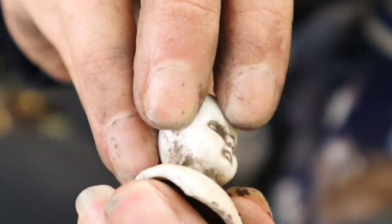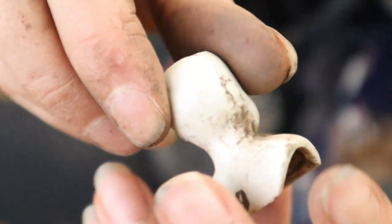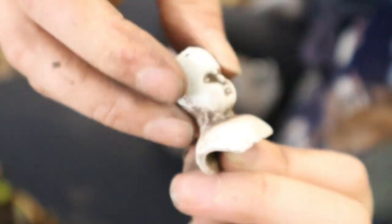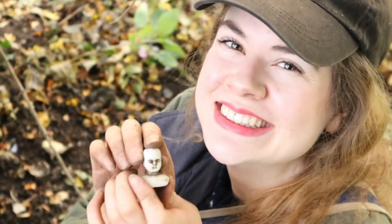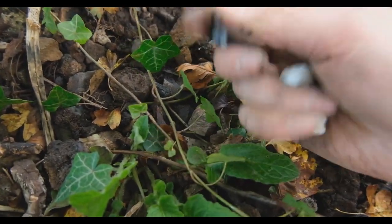I can't even see any, like, chips or anything. Oh, that's so cool. It's got, like, a line on its nose. It's not cracked, is it? I don't think so. Fantastic. That is definitely... I can't make it out.